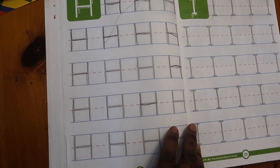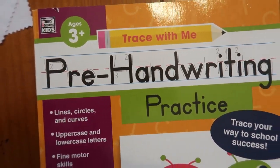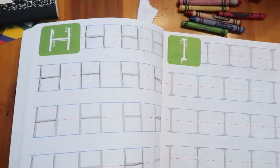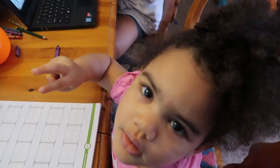So guys, today Kara is working on this book, handwriting practice, age 3+. Kara's gonna be 3 next week. I got to be 2. Yeah, you're 2 right now, baby. You're gonna be 3 next week, right? Yeah, so she's just finishing practicing.